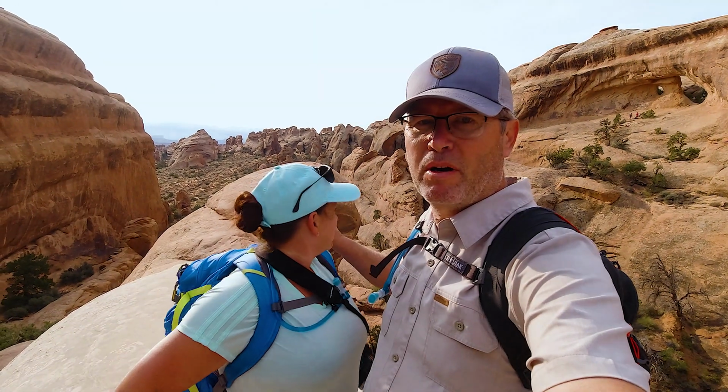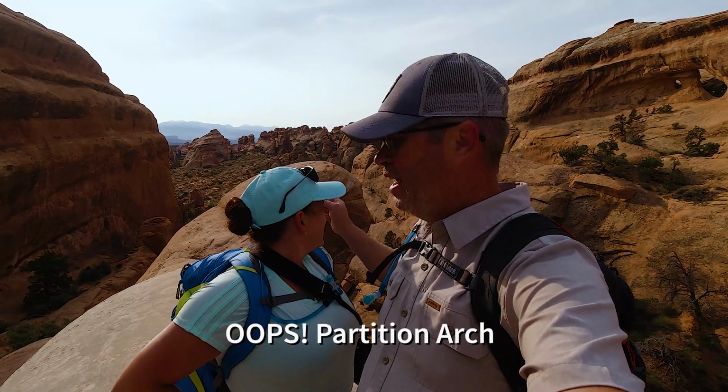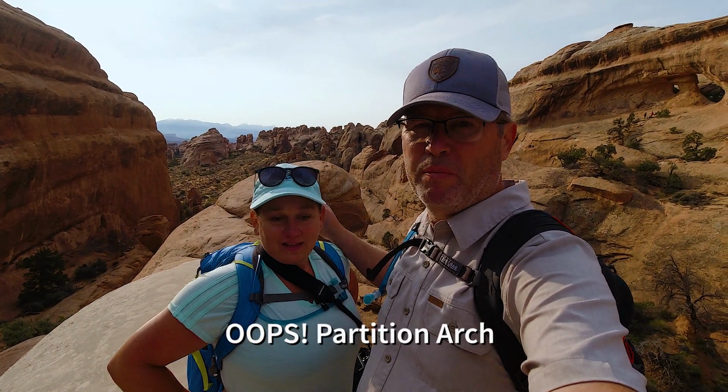All right, we're currently between Landscape Arch and the Double O Arch. Had to hike up a big chunk of rock. It's pretty cool. A little challenging, but not bad. You just got to pick the right path. Breezy up here. It is breezy up here. Got some nice photos from up here because you can still see the Landscape Arch over there in the background.